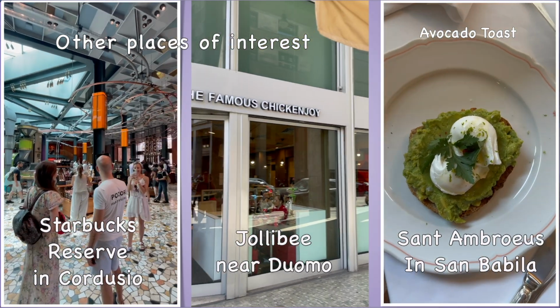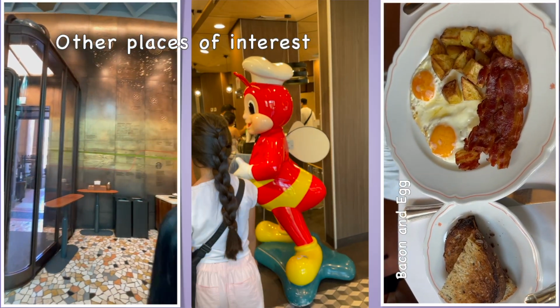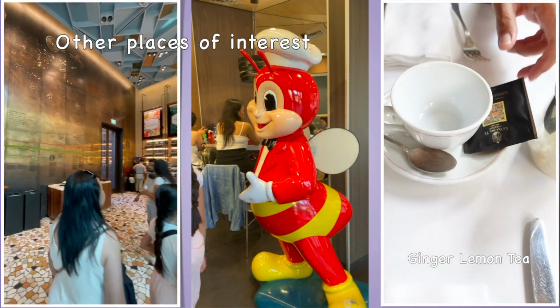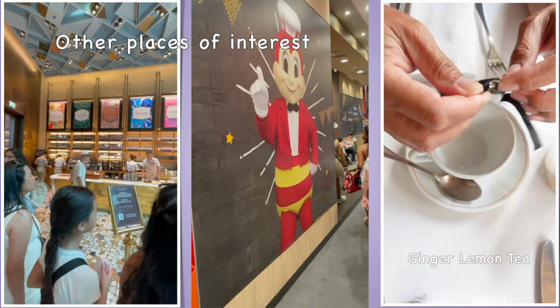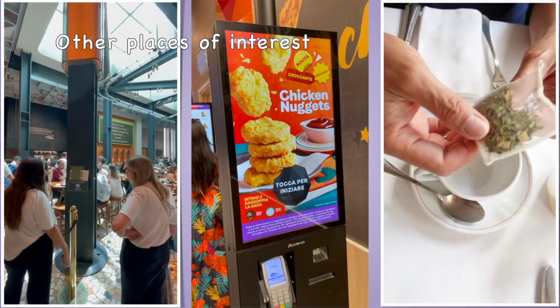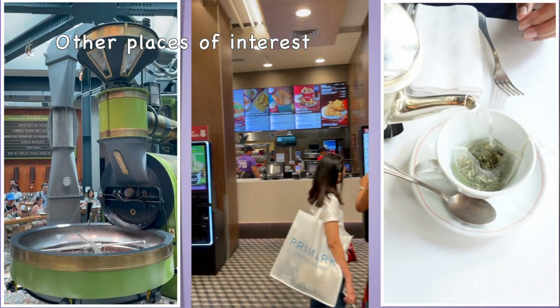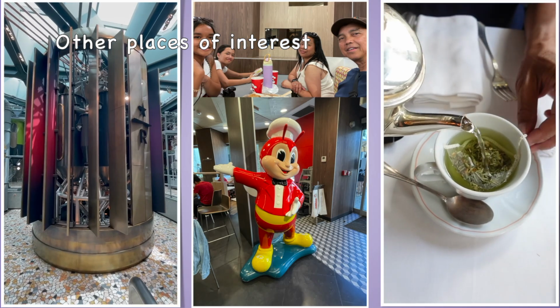Our Milan experience started at the Starbucks Reserve Roastery in Cordusio. It is inside a beautiful historic building that was once a post office. The place is grand, modern, and full of energy. Near the Duomo, we found Jollibee. It gave us a comforting taste of home while still being in the heart of Italy.